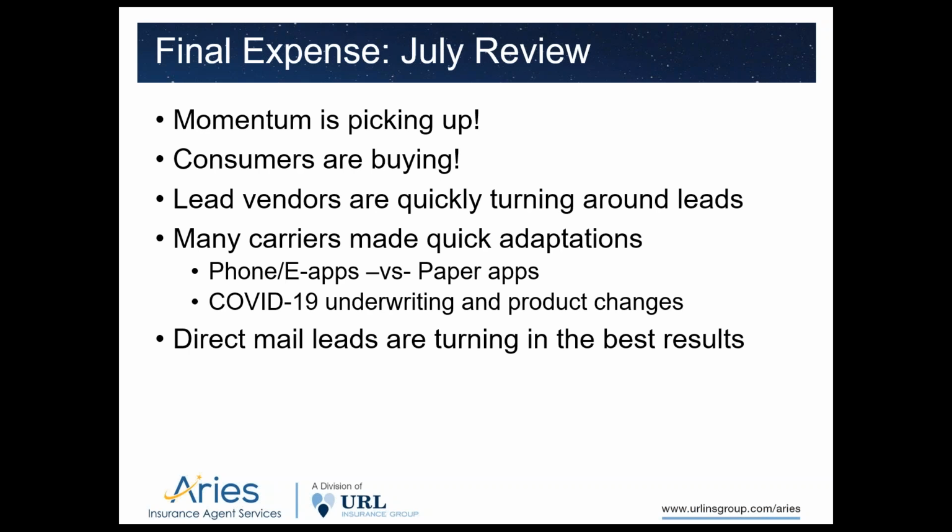And like I had said before, direct mail leads are turning in the best results. Most of the lead vendors will say you'll get about a 1% response. Some will even say 1.5%. I'm seeing upwards of 2% response right now in direct mail leads. So if you're looking to purchase leads, now is the time to do it.